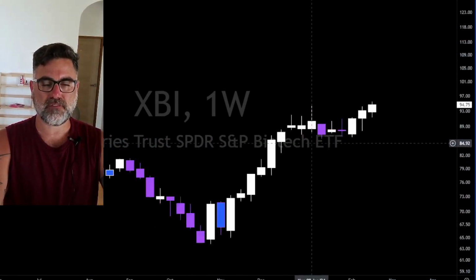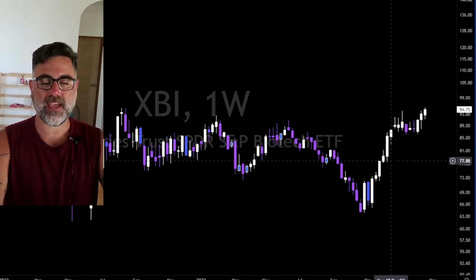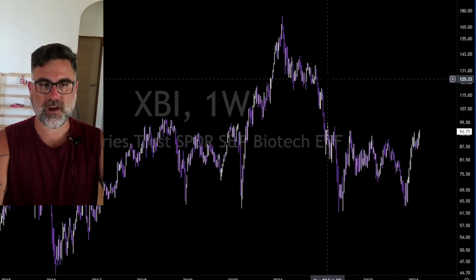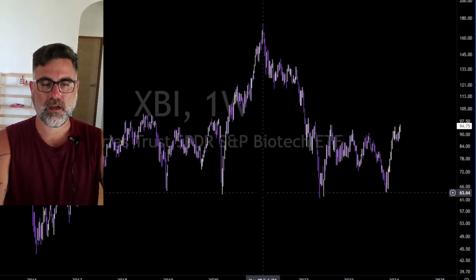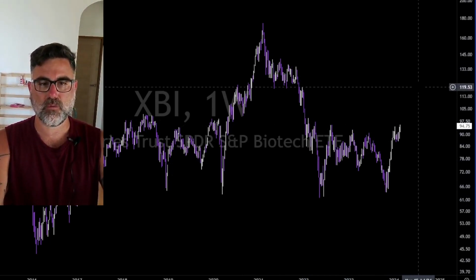And as you can see, the FTI works on everything and anything on any time frame that you want to trade. And if you look, zoom out on the XBI, you have a massive double bottom scenario, long continuation above the 95, and we will see 119.